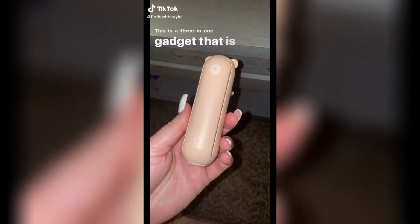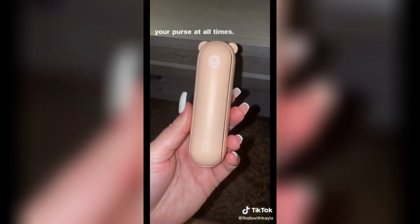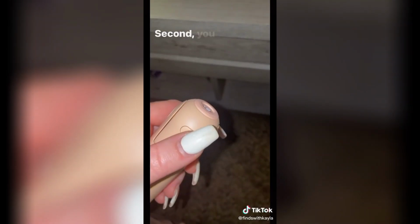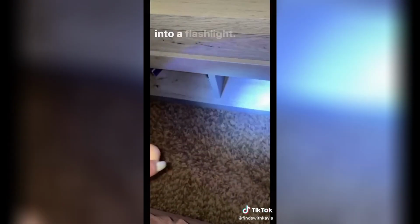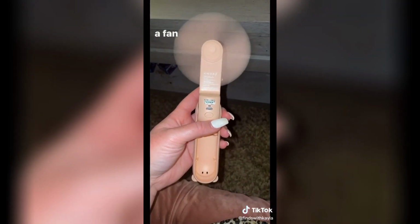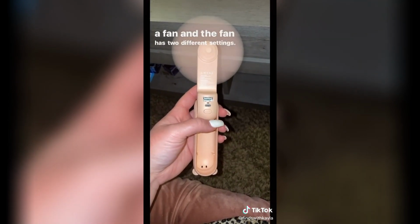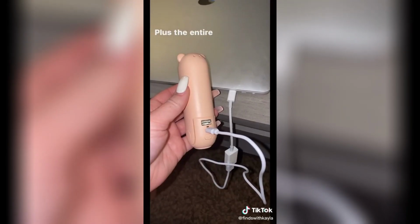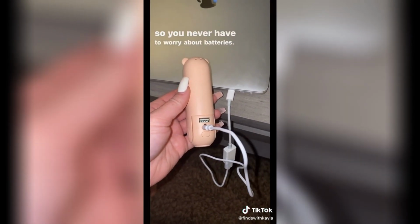This is a 3-in-1 gadget that is great to have in your purse at all times. First, it has a USB port to plug in your phone to use as a portable battery pack. Second, you can hold down the power button and it will turn into a flashlight. Third, it flips open and you can press the power button, it turns into a fan, and the fan has 2 different settings. You can even set it on your desk so you can use the fan hands-free. Plus, the entire thing is rechargeable so you never have to worry about batteries.